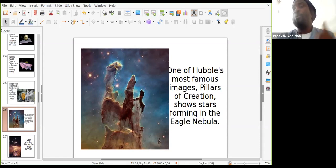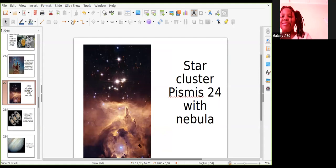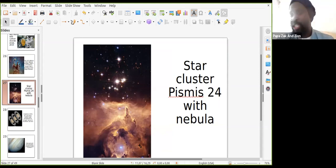And who would have known that there are things like that out there without us sending those kinds of instruments into the night sky? So we see here also Nebula 24, which is another cluster and a constellation of stars.